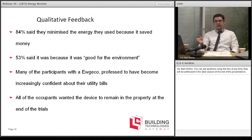And after the use of the energy monitor, which broke it down, the tariff and the kilowatt hour, etc., a lot of them then started to open the bills and understand the bills, and a few of them then went one step further and contacted the utility company to change the tariff.